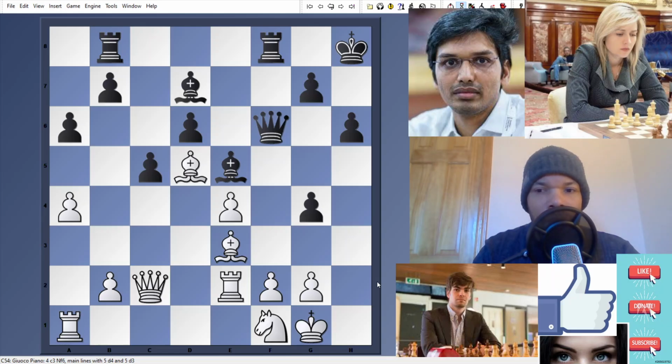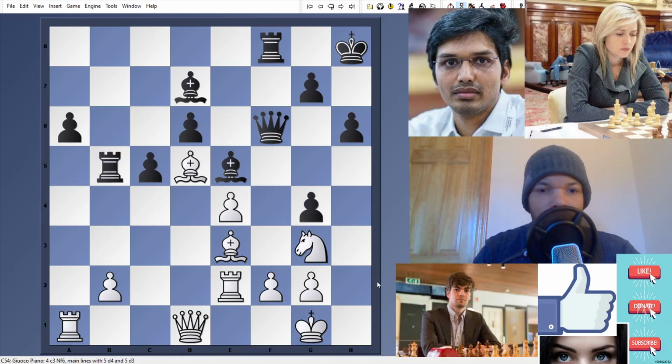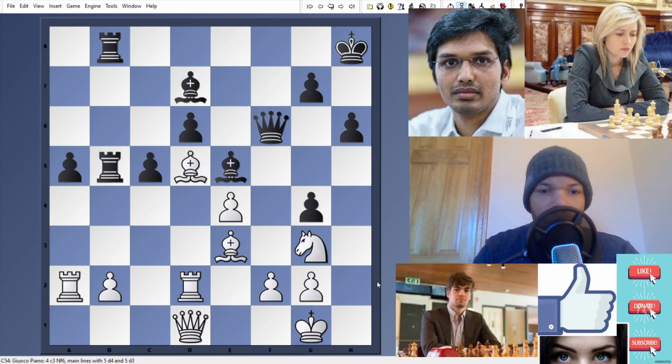Rook a b8, knight g3, b5, trade. Rook comes in. Of course, Pentala is trying to get the remaining pieces in the game. Rook a2, rook fb8, rook d2, and all Van Foreest is doing here is just consolidating the position.